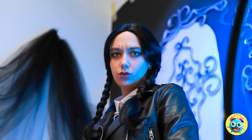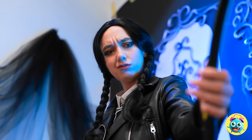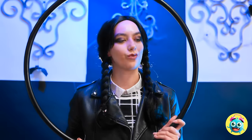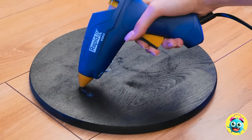Huh? What is it? What have you got there? Let me see that. This might be handy. I know what to do. I've got a circular piece of wood. I'll apply glue to it.